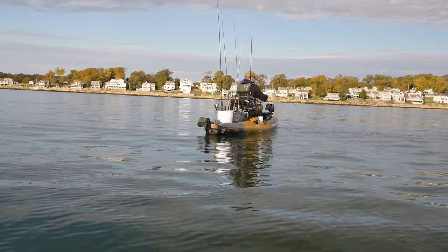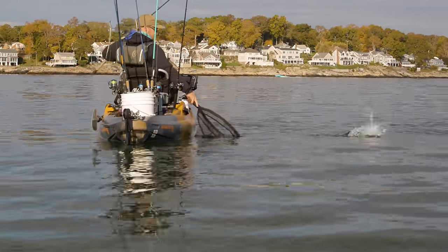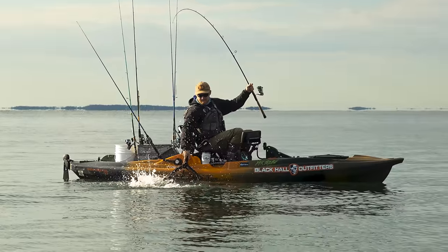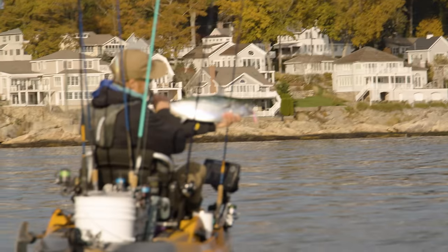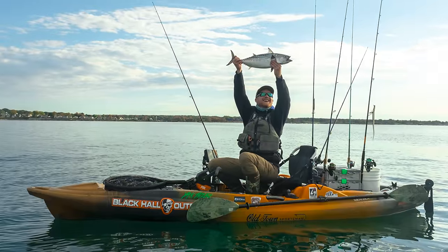Got a little bay anchovy in the net from the first one. Oh, he's barely hooked. Hey! El Pequeño Tuna. Nice work. Pull them up over your head. Yeah, you always need that shot.